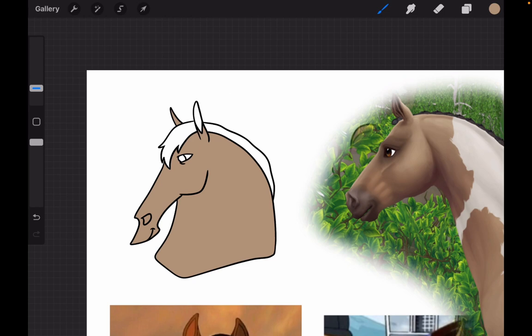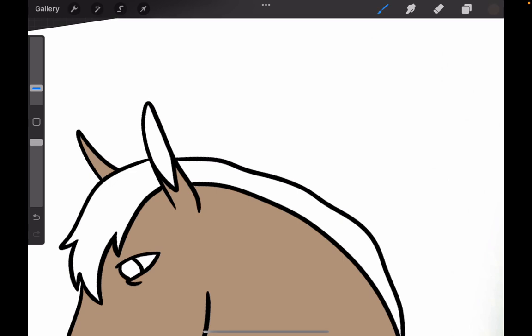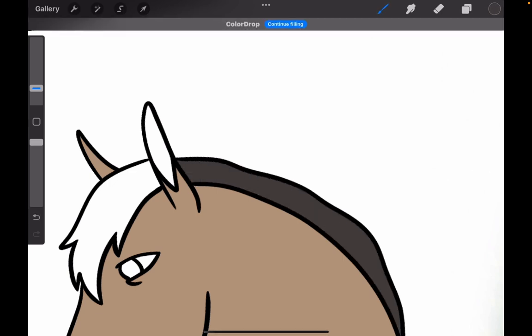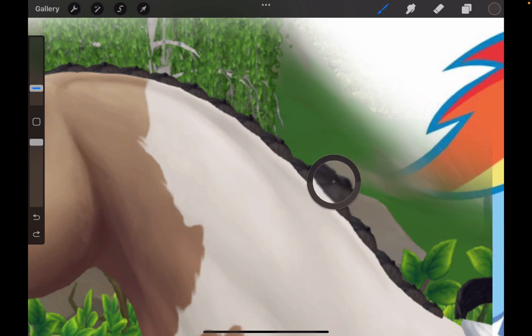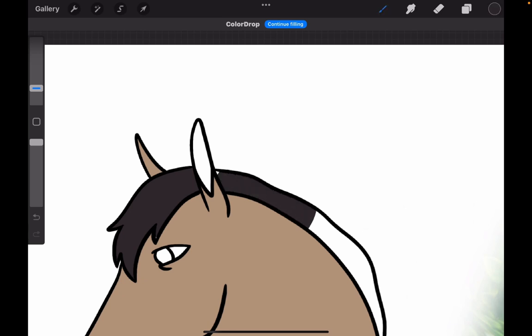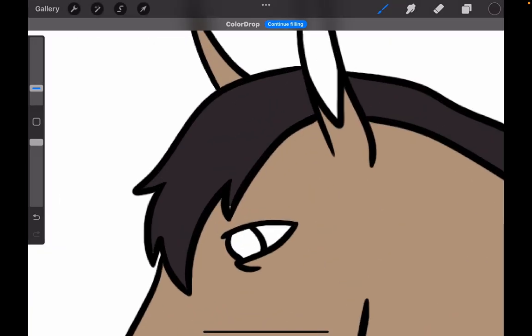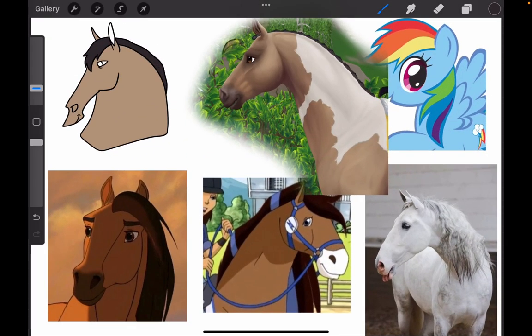Now we're going to go like this. We're going to take his main color and drop it in. That's too light for Sunny's main color. His main color is almost like black. Okay, that's better. Yeah, I'm happy with that. This is looking cool. I've never done anything like this.